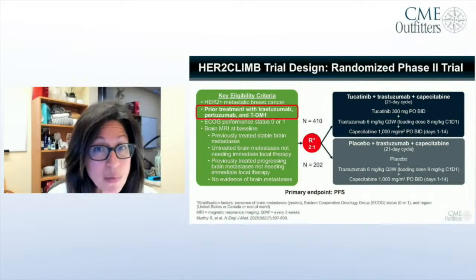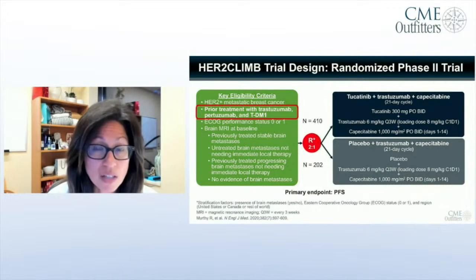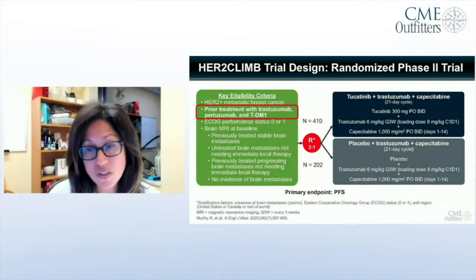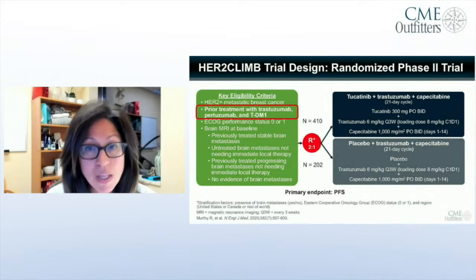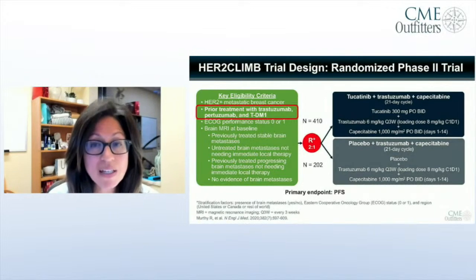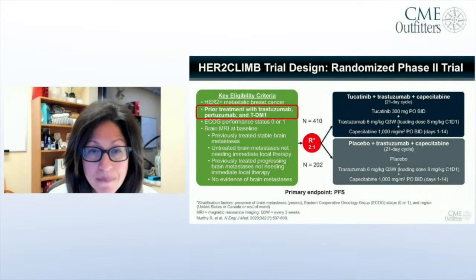And so this is a randomized phase 2 trial. Again, this is for patients who had a lot of prior therapy with HER2 targeted agents, some of our best drugs: trastuzumab, pertuzumab, and TDM1. These patients were randomized to either a standard combination of trastuzumab plus capecitabine, or trastuzumab, capecitabine, and tucatinib. Tucatinib is given as an oral therapy twice a day.